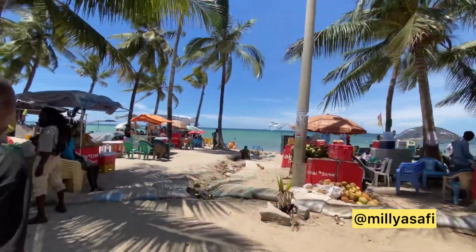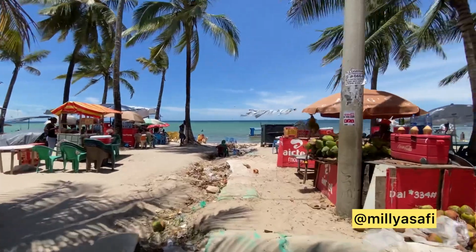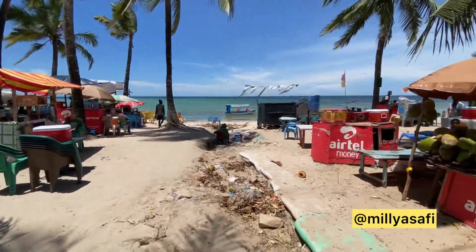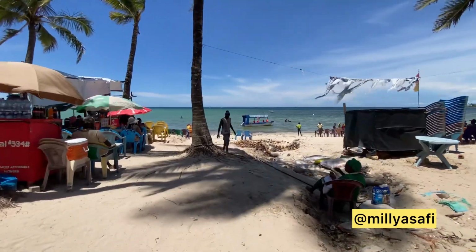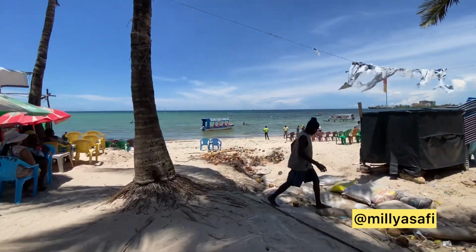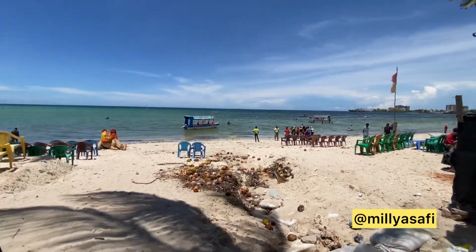Hey, the sand is hot. Well, but this is the place. It looks a little bit dirty, but anyway, we just concentrate on the water. And I can imagine today the water is a bit much.